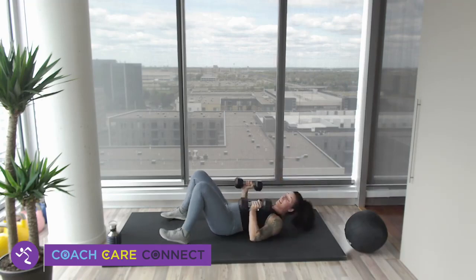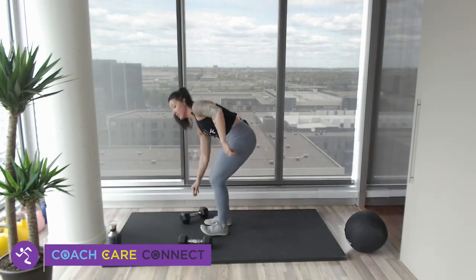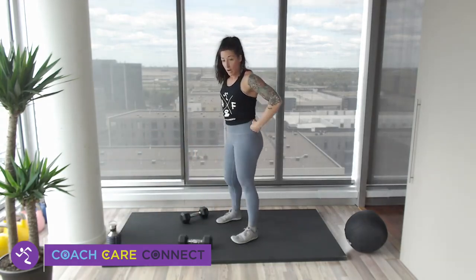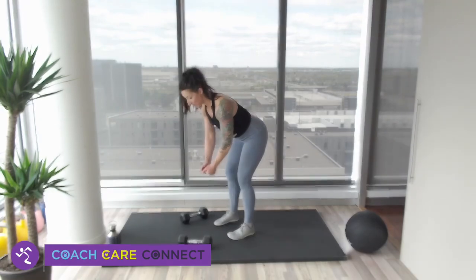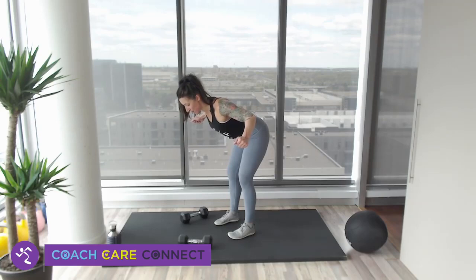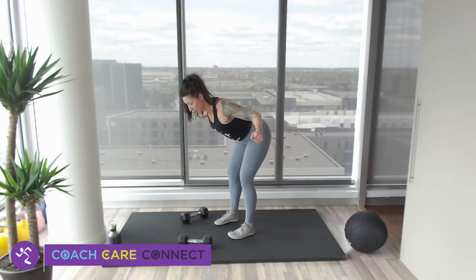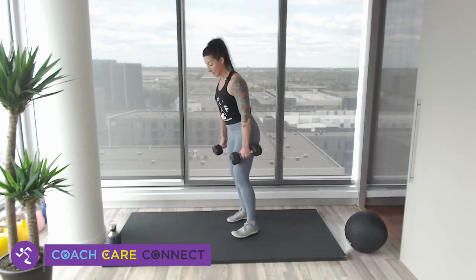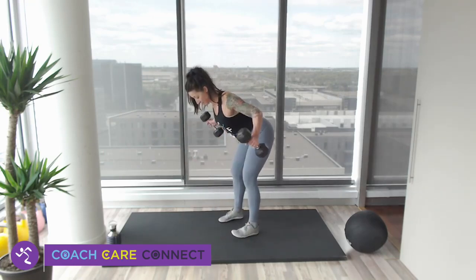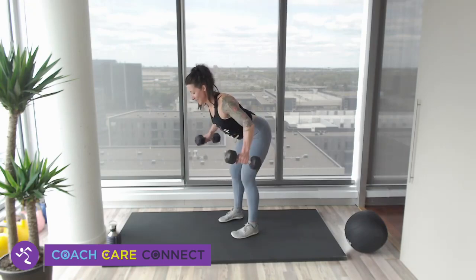And rest. Okay, last round, and we are done, people. Back to that reverse fly. Remember, if you're not using weight, 2, 1, and begin. You are going to come out, squeeze, 1, 2, and come down. Pull, 1, 2, and come down. So you still need to create some tension, even if your weights ended up being a little too heavy. Oops, I started. I was like, why is this so hard? Because I'm adding holds with weights.